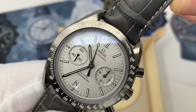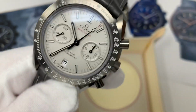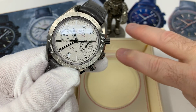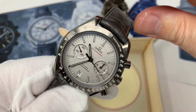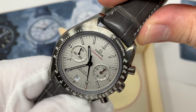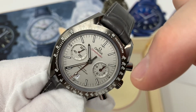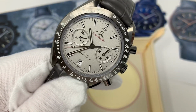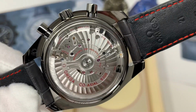And you will see that right here on this register. You have actually minutes and hours. There are two hands on top of each other like that. And then the minute hand will move, the hour hand will follow. It's such a unique solution to that register, reducing the clutter, yet keeping functionality in its original meaning. So as this chronograph progresses, you will see the minute hand moving, and beneath it is the actual hour hand. Very cool solution.